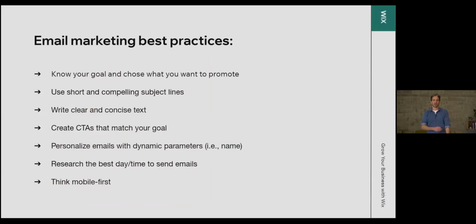First, you've got to know your goal. What do you intend for the email marketing you want to send? And then you've got to adapt the content to that. Then it's really important to use very short and precise messages, especially in the subject lines. People need to understand what this email is about, and they want to open it.